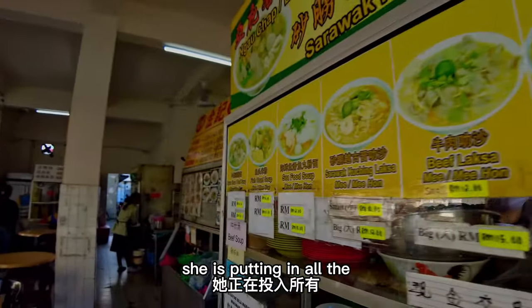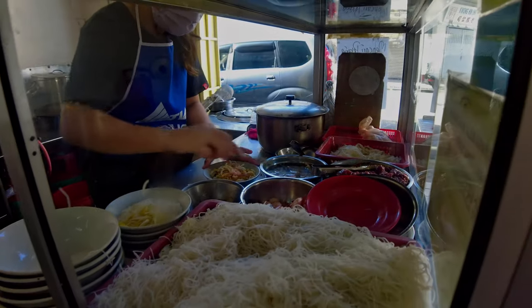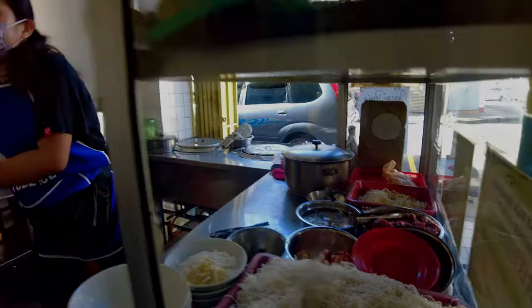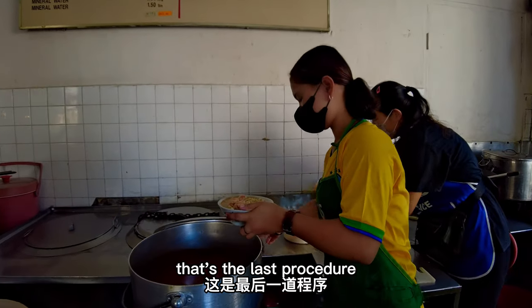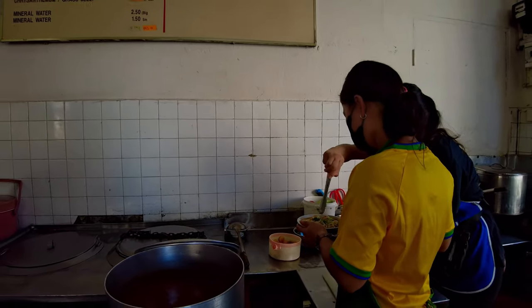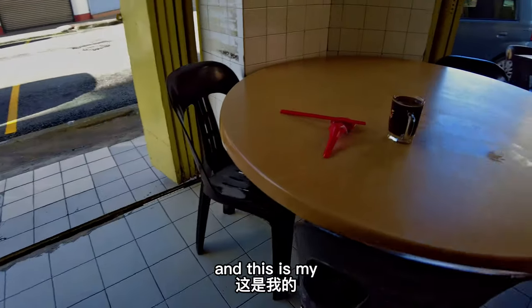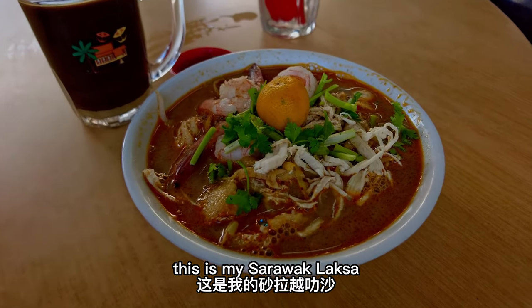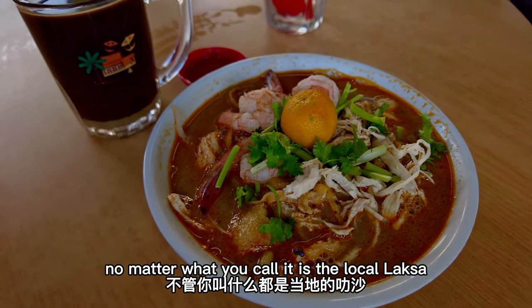So putting in all the recipe stuff. Okay, so this is the ingredient they are putting. Okay, prawns. So that's the last procedure, putting the soup in there. Alright, I better get out of the way. And this is my coffee for the morning. Alright, this is my Sarawak laksa or Sabah, I think. No matter what you call it, it's the local laksa.